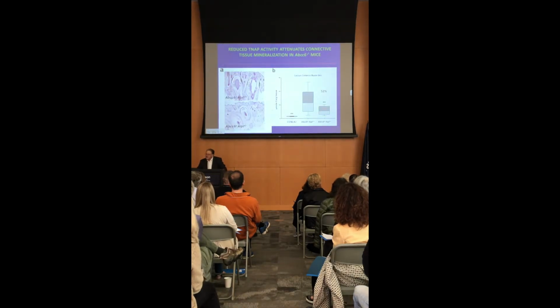And basically, this is what happens if you have reduced TNAP activity in the mice. You get here, this is the calcification. These are PXE mice with normal levels of this TNAP enzyme. If we reduce the TNAP to half, you get less calcification, as you can appreciate semi-quantitatively by this black color here, and you can actually quantitate by calcium assay, so there is a 50% reduction. You get much less calcium in the skin.